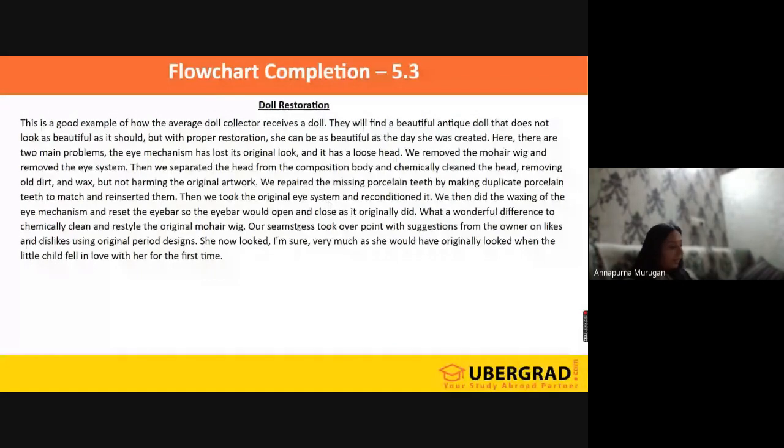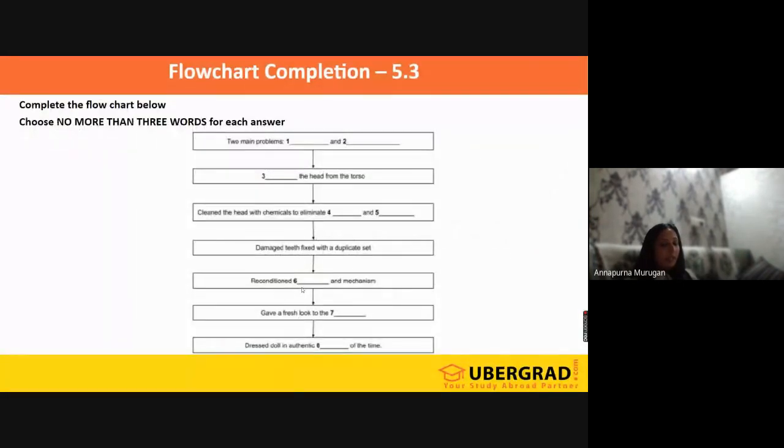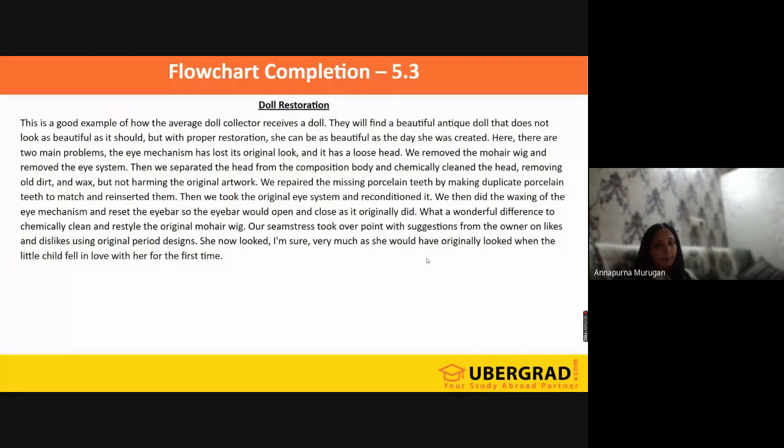Okay. So they corrected this one. So the answer should be what? Reconditioned original eye system. Okay, what did they do? They gave a fresh look to the dash. Then what did they do? They gave a fresh look to something. What is that? Now, what a wonderful difference.